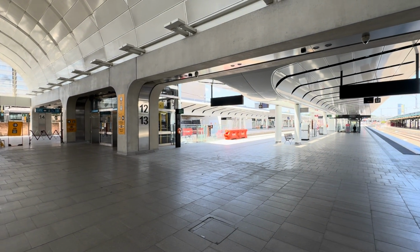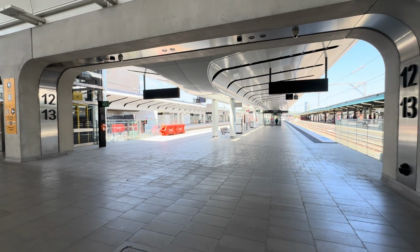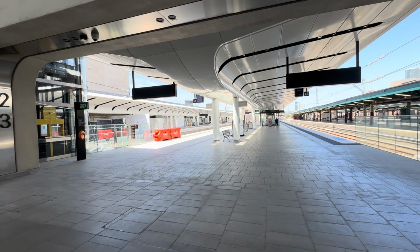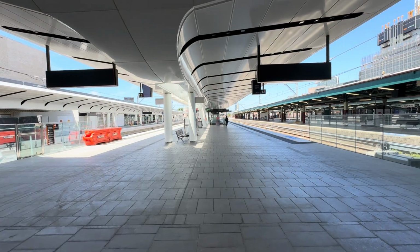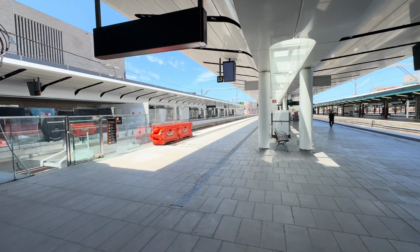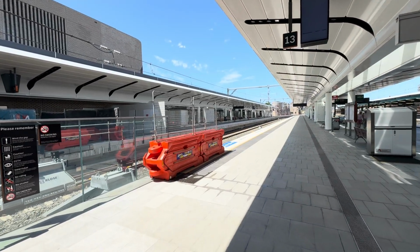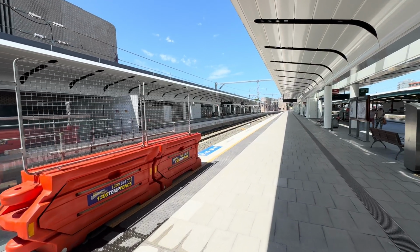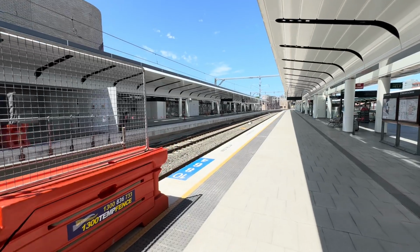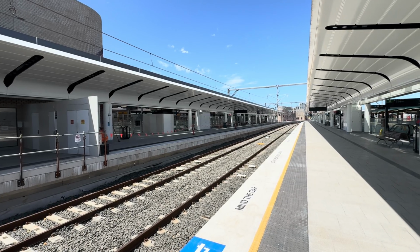I am currently at Central Station to give you all an update on the construction progress here of platforms 13 and 14. Now, as you remember from the last updates, these platforms were closed for major works. Well, now it's opened back up with all the hoarding and everything like that removed from platform 13. So platform 13 is somewhat open. It just doesn't have any overhead wiring just yet.